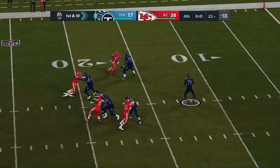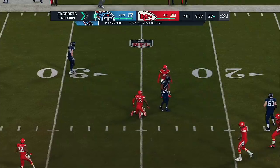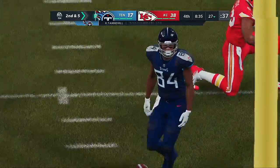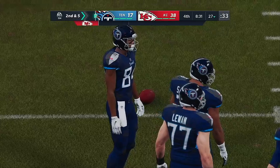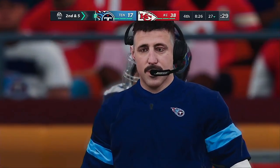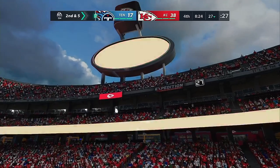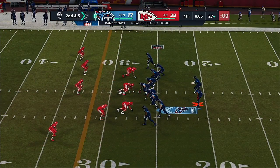A shotgun snap for Tannehill. They will find Davis. That's complete. Five yards on the catch there. Brings up second down. Decent start to the drive, but let's face it, they need a lot of things to go right in a short amount of time down 3 scores. Yeah, they're going to run their 2-minute offense here in this game, but this is for future games. Can they get better and be ready for the next time, hopefully with a chance to win?